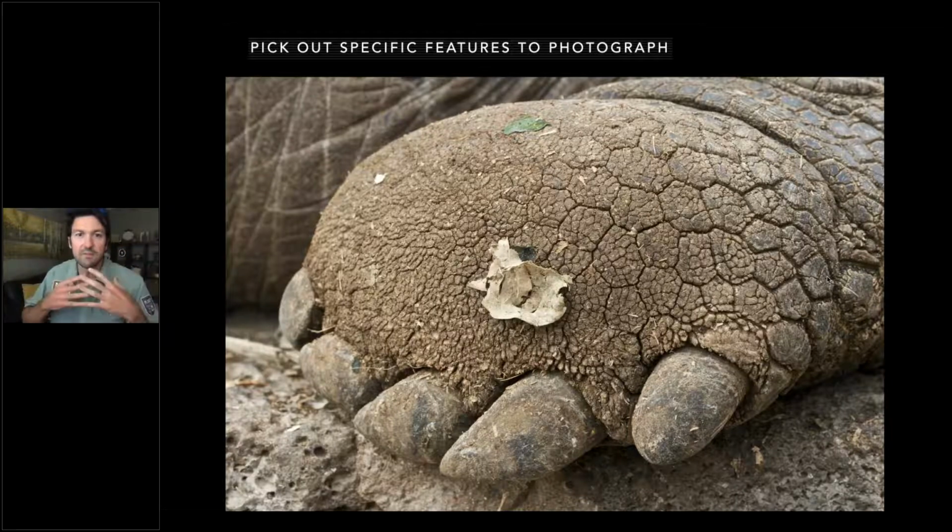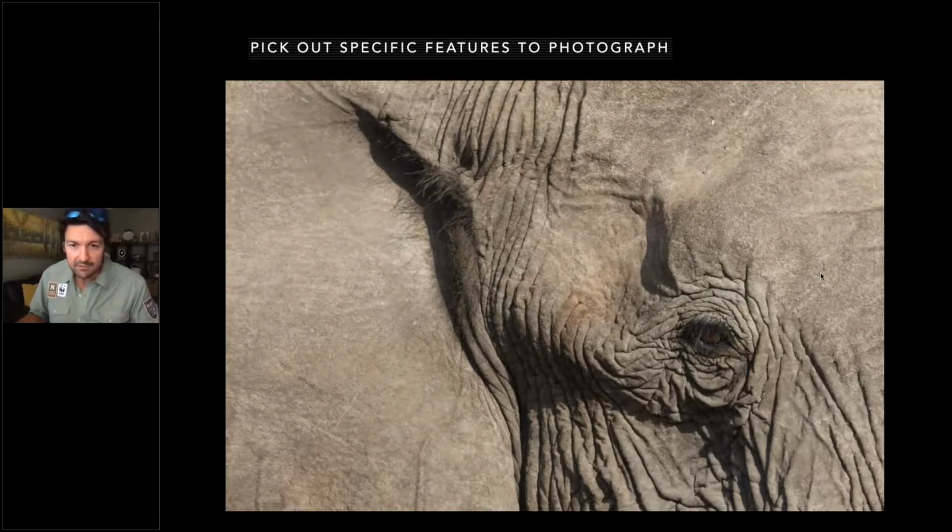It looks like the surface of some remote desert, right? So, breaking your scene down into multiple parts. I'm not saying don't photograph the whole animal. I'm not saying don't photograph the head, but look at what other things you can photograph.